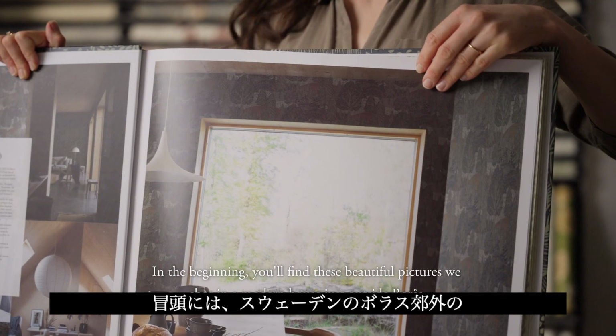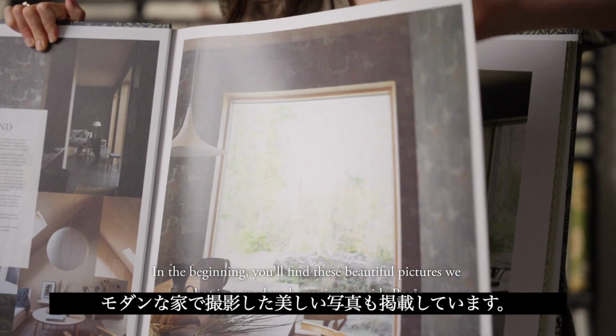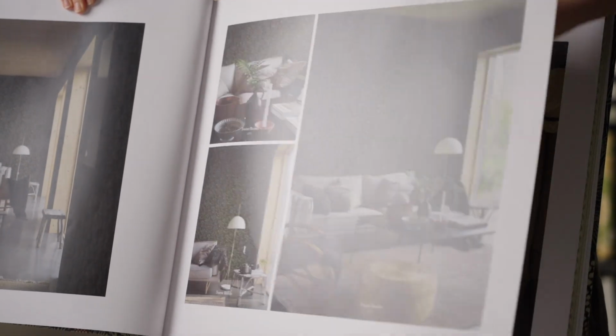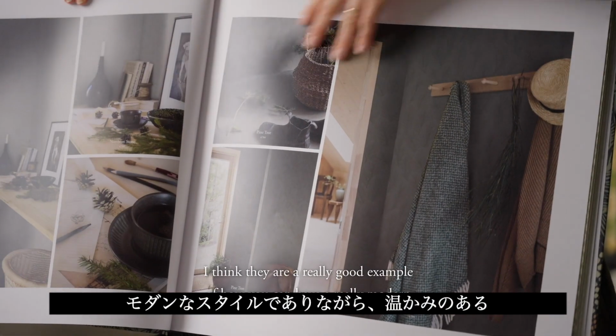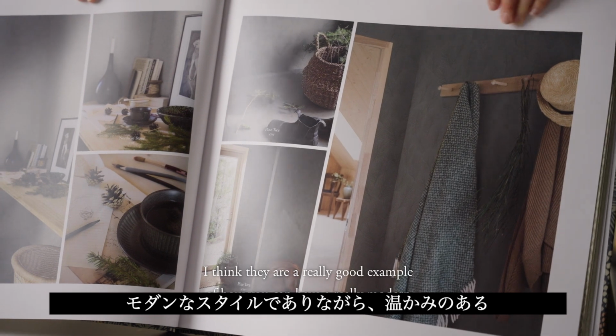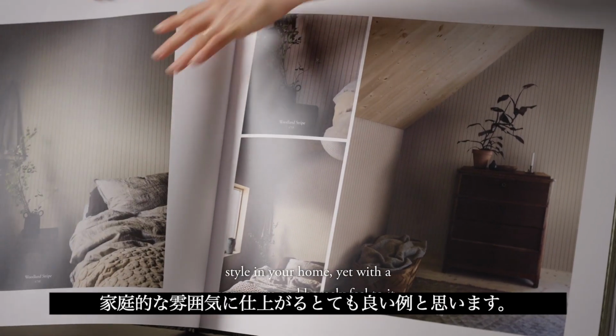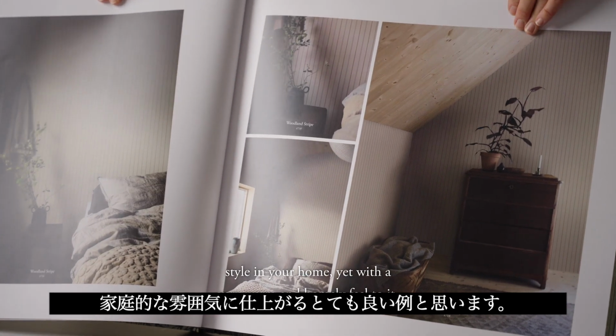In the beginning you'll find these beautiful pictures we shot in a modern house just outside Borås. I think they are a really good example of how you can have a really modern style in your home, yet with a very warm and homely feel to it.